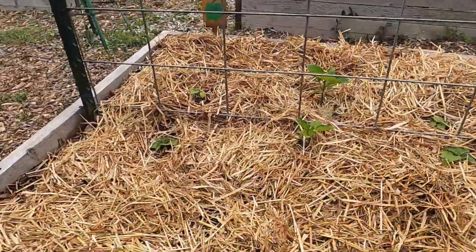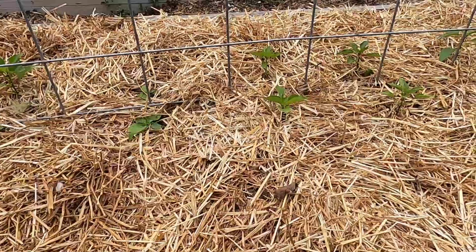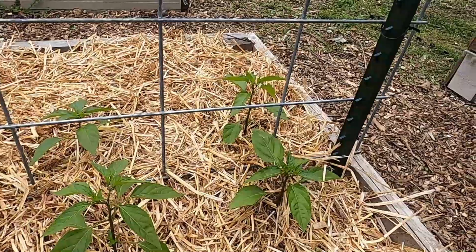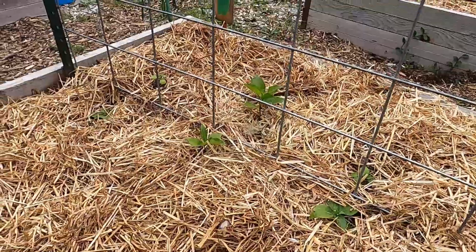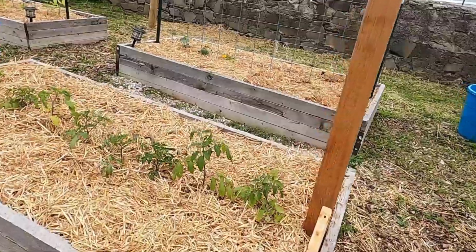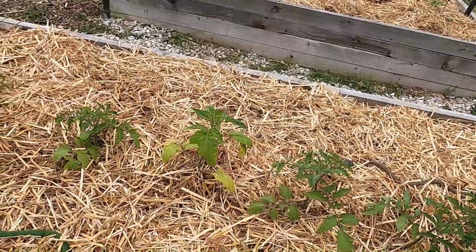Okay, so here we have the pepper bed, and they're doing well. We got it mulched with straw this last weekend, and the peppers are doing really well. I cannot complain. They are a little bit slow because it is chilly. And then we're going to take a look at the first tomato bed. And these guys are doing well, even though it has turned off chilly. They seem to be happy.